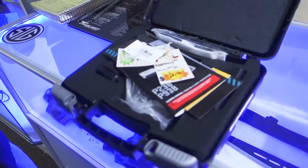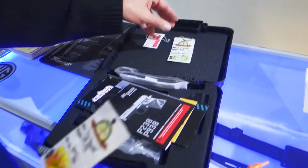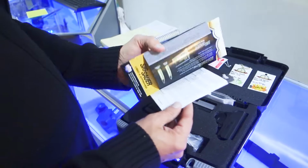We just got this from a store here locally in Ohio, which is called Fin Feather Fur. And it's the Sig Sauer P938. You got a good price point on this gun, on sale for $559. That's the actual price of the gun, and we actually got it for $529. It's a Sig Sauer P938 in this package here. This is gonna be somewhat of an unboxing. We have all the documentation that came along with it.